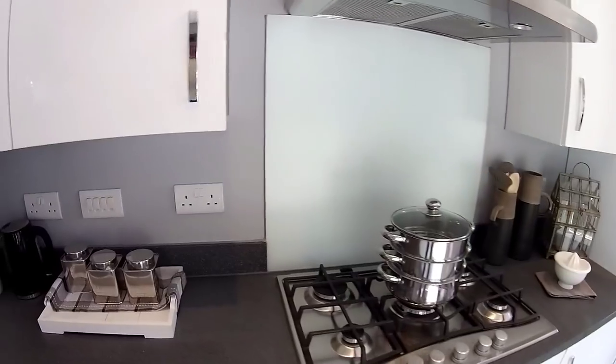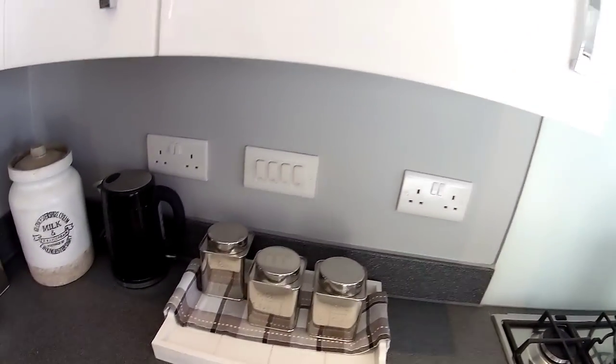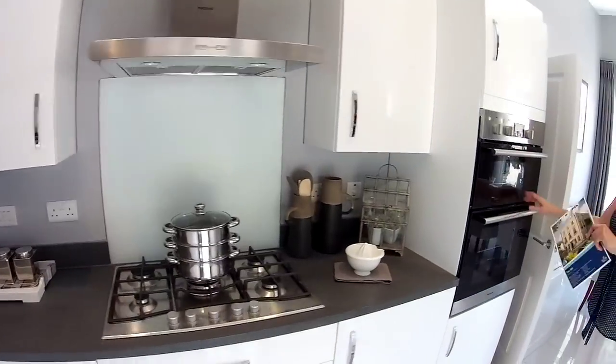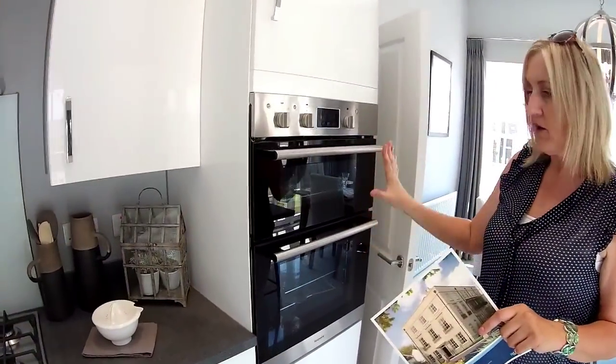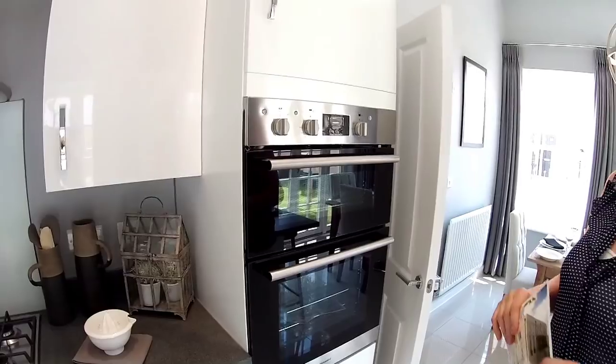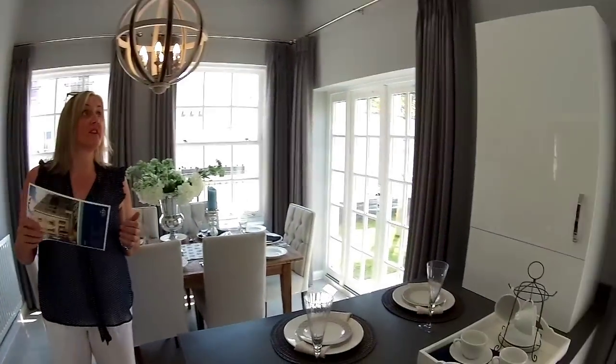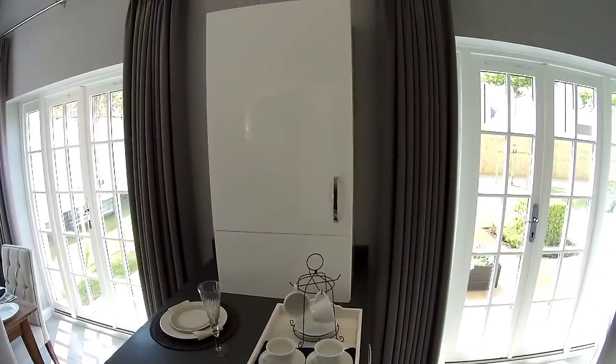You've also got all your switches there, plenty of plug sockets as well. Hot wind appliances. You've got your oven and your grill there on the end. Really nice. And again, those fantastic tall ceilings in here. High ceilings.